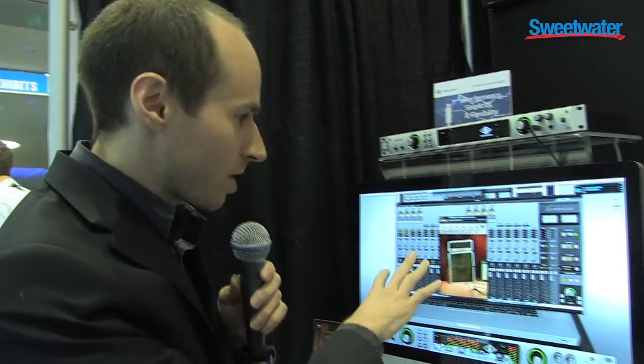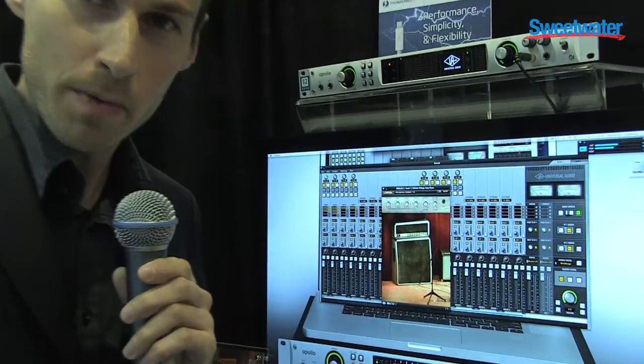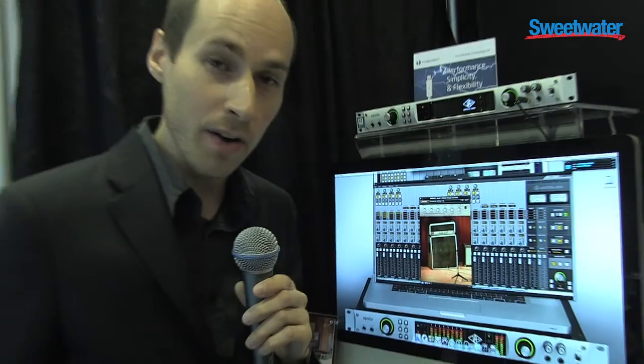So you have this great workflow for the front end, great workflow for the back end. And there's actually 3 products. I'm not showing them all to you here, but there's Vintage Amp Room, Metal Amp Room for a more aggressive sound, and there's even Bass Amp Room, which is great if you're a bass player, you want to plug right into the DI on Apollo and start tracking. It's an incredible workflow.